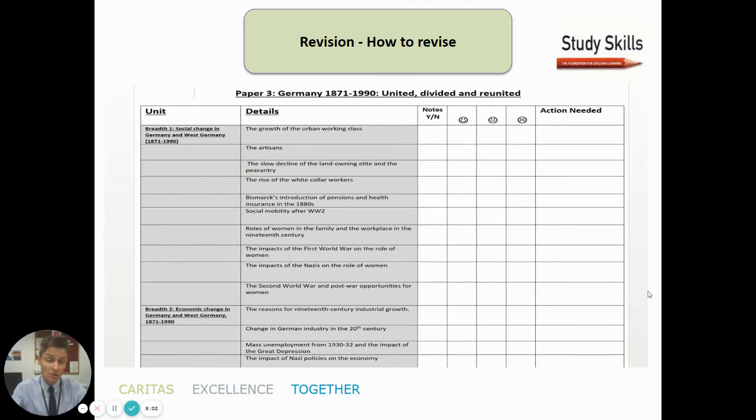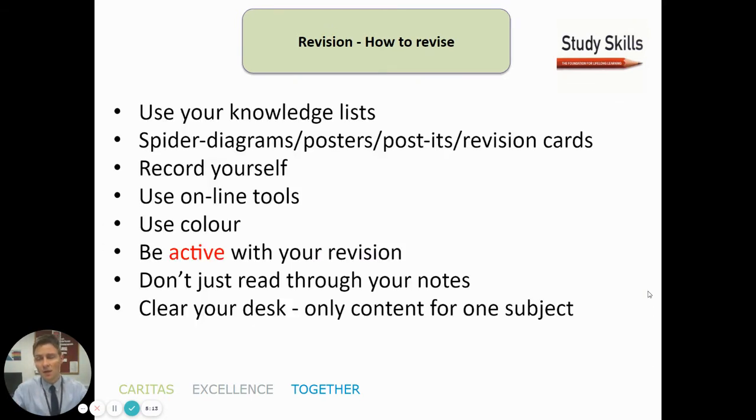And we just say to students, just double check you've got notes on all of these different areas and different topics. Okay, so that's the first thing you need to do. Make sure there are no gaps in your knowledge.